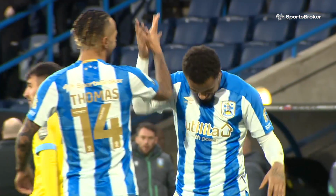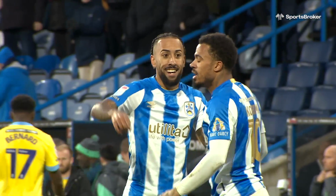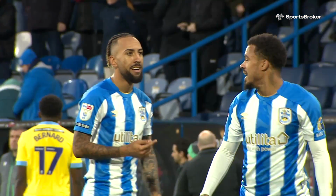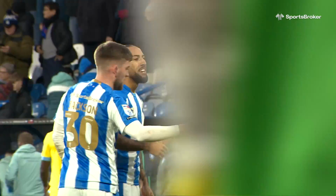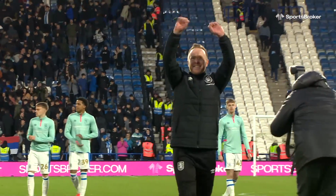For the Owls, the gap to safety grows. They haven't been outside the relegation zone since the opening day. Turbulence, tension and tough decisions to be made for Huddersfield going forwards. But this afternoon, at least, they could not have asked for any more, winning comfortably by 4 goals to 0.